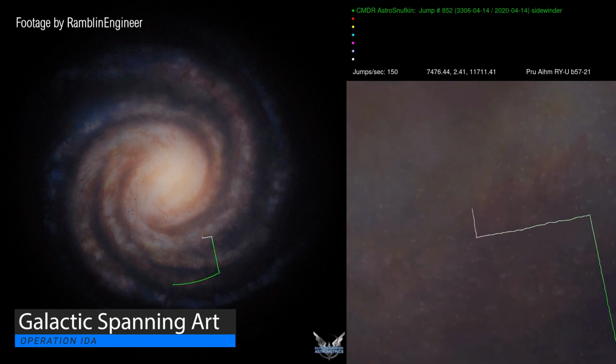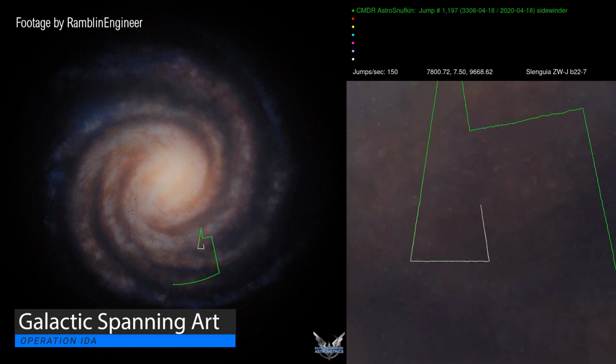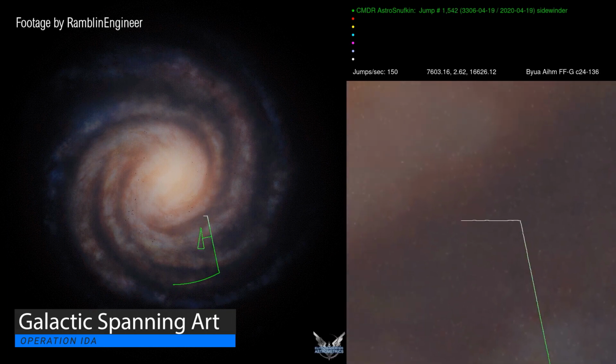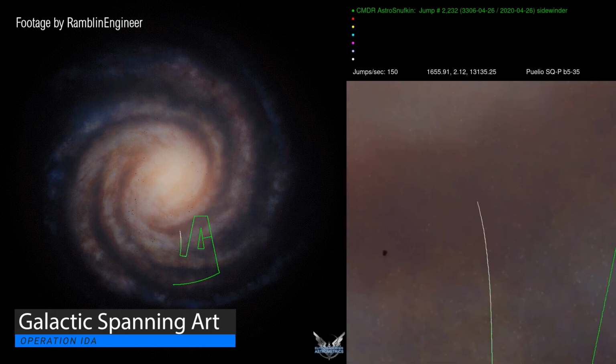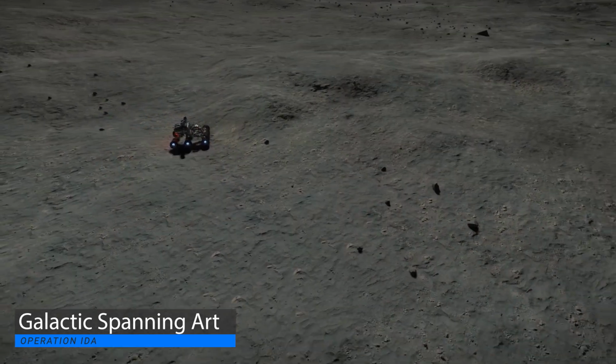The entire trip took 31,081 jumps. That's certainly a lot of jumping, but it's hard to argue with the result, which is actually pretty neat. So congratulations to Astro Snufkin for the achievement.